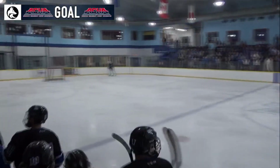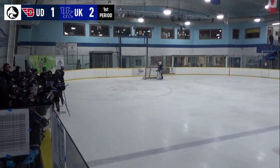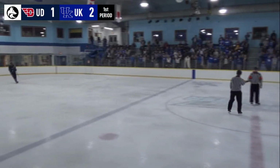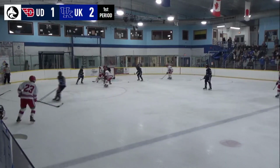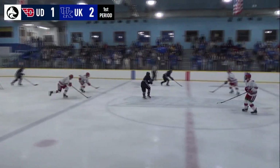Unreal. His first 8 minutes in the game, and Ty Corbell gets his first as a Cat, and that's another puck that's gonna come back in the Kentucky bench. Dayton still battling. Here's one looking for a deflection. And it's cleared up to Delaney.